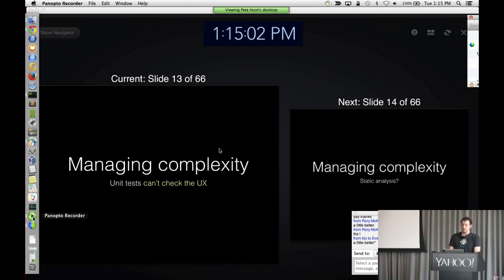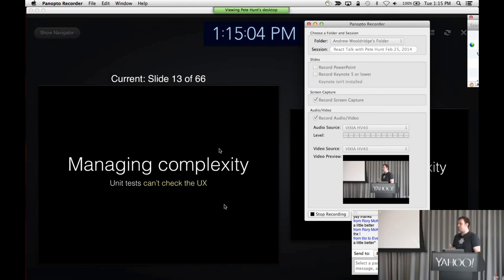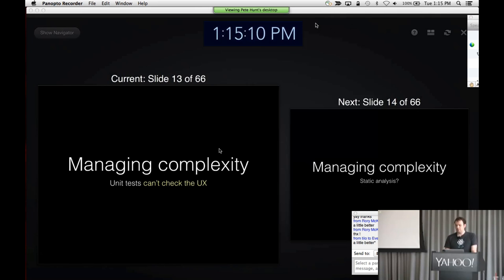This might be a little controversial, but I don't think that unit tests are particularly effective for front ends, because you can't check the user experience. A really good example is I used to work on the photos team at Facebook on the mobile site. And one day we did a code push, and we started getting bug reports from lots and lots of people saying that photos weren't showing up on the mobile site. All of our tests passed, including unit tests and Selenium tests.